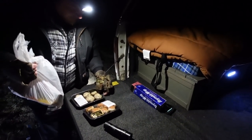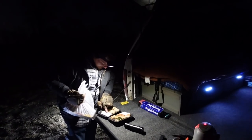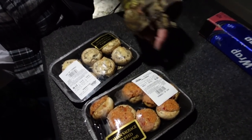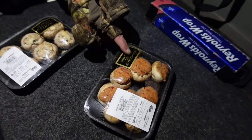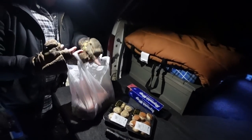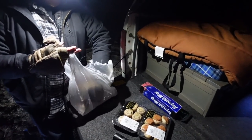We're gonna toss these mushrooms on some tinfoil. We have stuffed mushrooms, wild rice, and sausage stuffed mushrooms. And right here we have Italian sausage stuffed mushrooms. And in our bag here, we have ourselves some burgers.